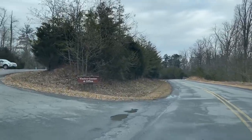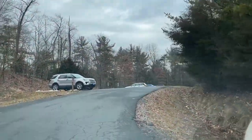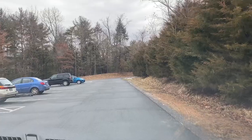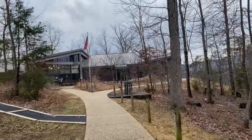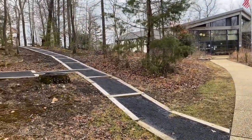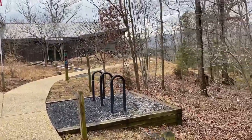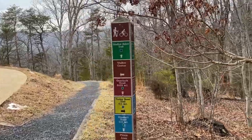Entering the parking lot of the visitor center and office. And this is the Shenandoah River State Park Visitor Center. Again, very nice little visitor center area, very well kept. And this is one of the trailheads here.